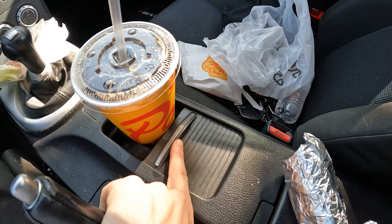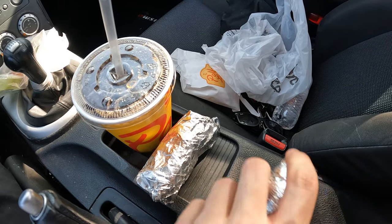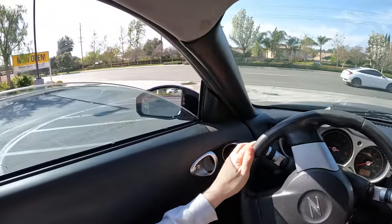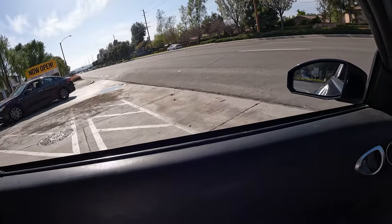All right, so I decided to halve the size of my plate here so I can still keep my drink. We're good. All right, all done eating. No blinker. Nice, nice, nice.